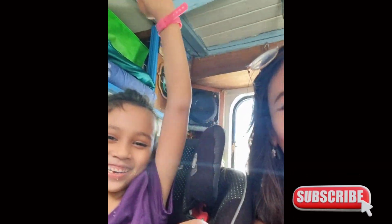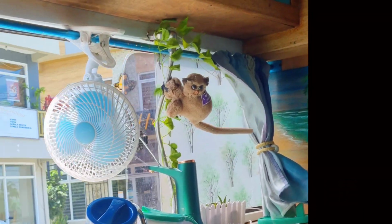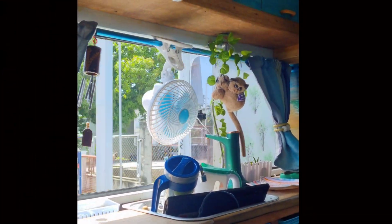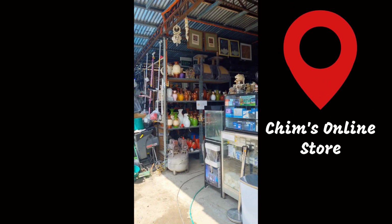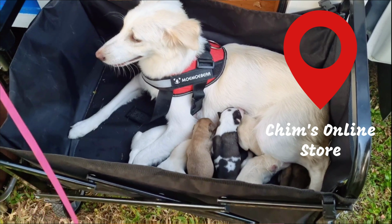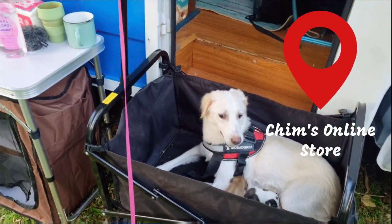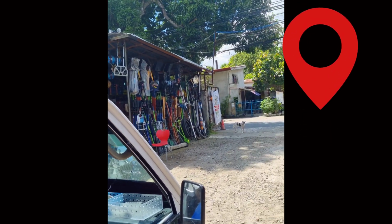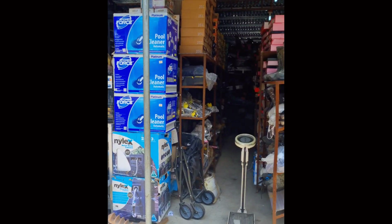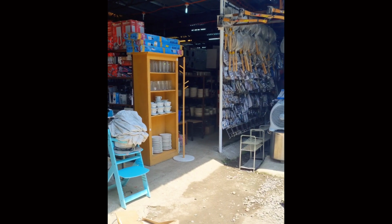Okay, bye. That's our water system. That's an inlet pipe for our sink. Okay, we're now at Chim's online store here in Barangay Puypuy, Bay Laguna, and we just bought a wagon for Cutie and her pups. So if you are looking for stuff that are cheap but very practical, this is the place to do it. So they have a lot of stuff that you might find helpful.